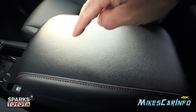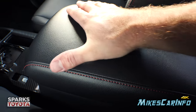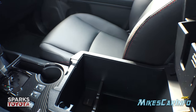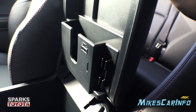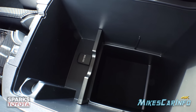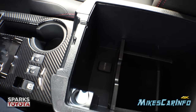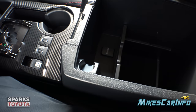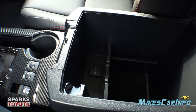Okay, so here's your armrest, soft to the touch with the contrast stitching there, and it's pretty good size. Might be able to share it with your passenger, maybe. It lifts up and you have a little holder here for tissues or whatever, pen holder as well, and a little compartmentalized storage space with a 12 volt power supply there in the front. Little divider and a place to put some quarters, it looks like, and a place for wires to go in and out right there.